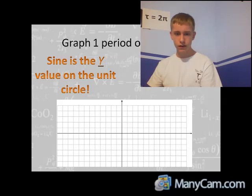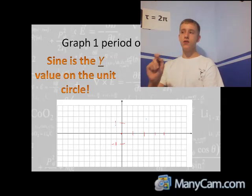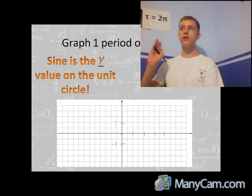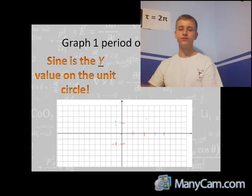So, I took the liberty of getting a blank graph. And now let's do this in terms of tau. Okay, tau. So this is 1, this is -1. All right, so 0. I have it moved all on my unit circle. What's my y-coordinate on the unit circle? 0. All right, so let me go ahead and draw that.